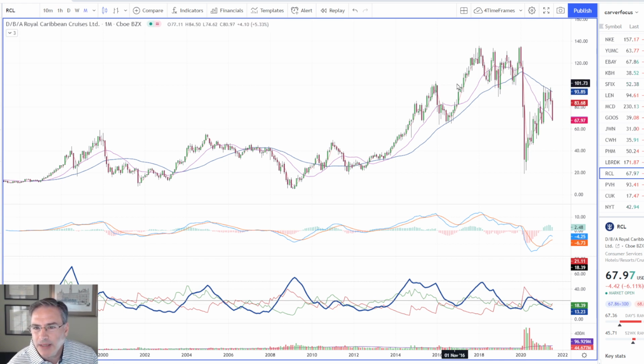And so if I go back and look and say, okay, anytime an area, and it's not an exact price level, but an area acts as support and resistance multiple times, I know it's pretty key. So once we got back up into this 100 area and reversed, and then it rallied back up again, I figured this is a pretty tough area to get through.